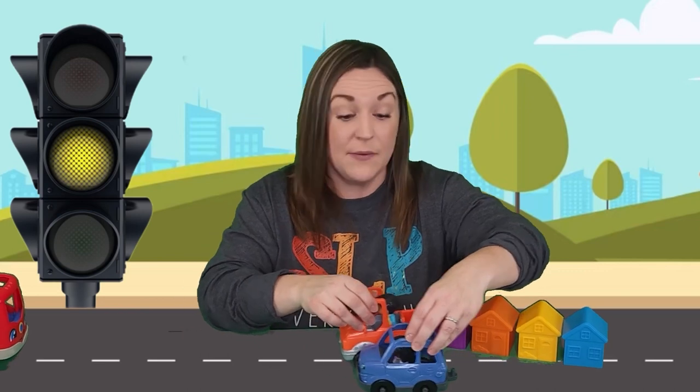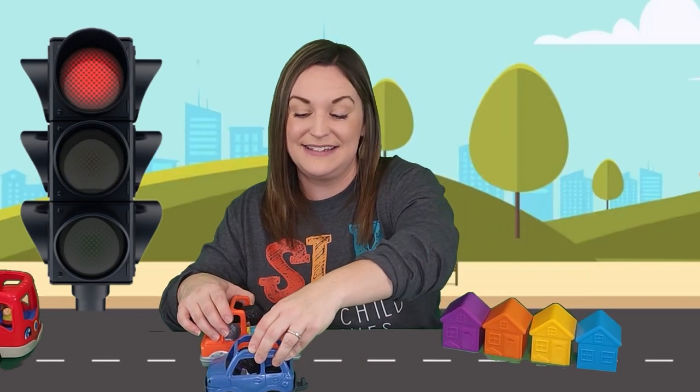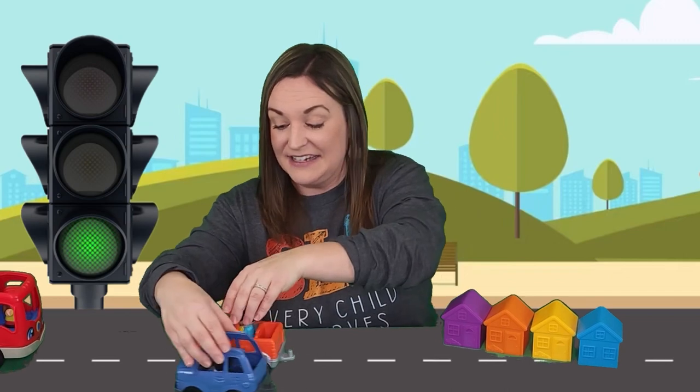What? Oh, it's yellow again? Okay, we have to slow down. And red means stop. Good job, friends. We stopped on red. It's green already. Oh, they need to go.